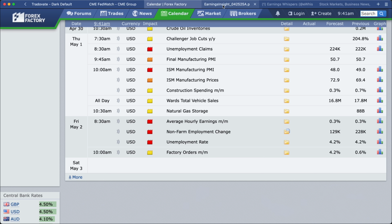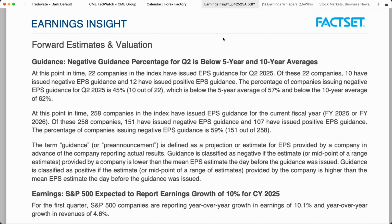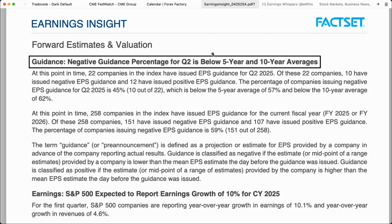Back on over to the dashboard for earnings. One of the concepts we've been talking about on the fundamental front is guidance walking forward with all of the tariffs. If companies pull guidance, that would be a really bearish indication. Now, what you can see here from FactSet's report is that negative guidance for Q2 is actually below the 5 and 10-year average, which is kind of amazing to think about, right? Among all of this uncertainty, the amount of companies issuing negative guidance is right here at 45%.